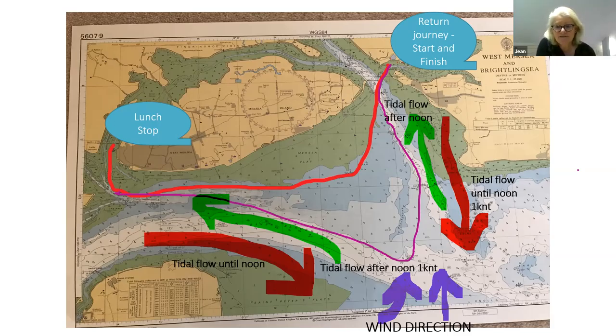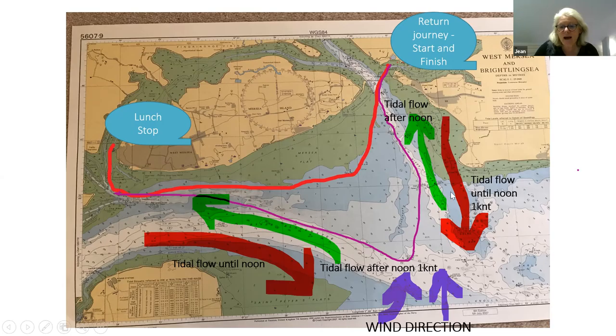And it's moving, again, I've done some calculations in the background, it's moving at about a knot. So again, in the small boat, that's significant to know that on the way out, you're going to have a knot of tide helping you to get out as far as this point here. But then if you were going up towards Mersey before noon, you'll have a knot of tide against you. So it's about thinking about how the direction of the water flowing, the tide, is going to help you. So until noon, it's going in this direction. And then afternoon, it's going in the opposite direction, the green.